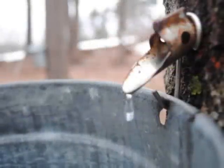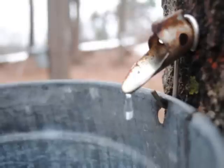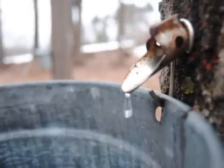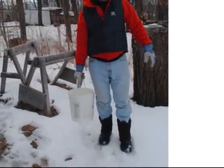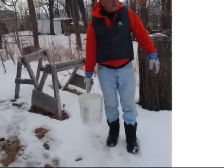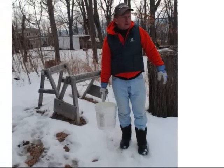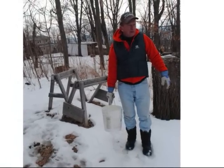The sap drips from the spile into a metal or plastic bucket. These buckets are emptied on a daily basis, sometimes twice daily, during the peak flow. We transfer the sap from the tree buckets into secondary buckets for transportation to the boiler. In our smaller operation, this transportation is done the old-fashioned way.